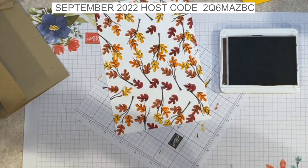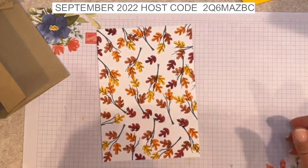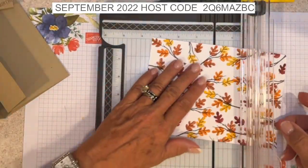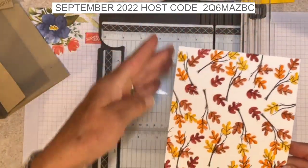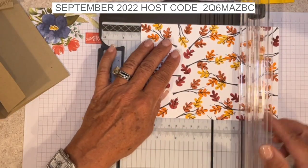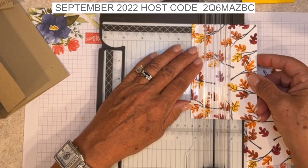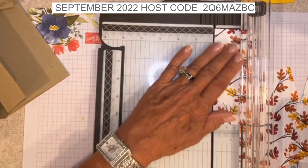Okay. Clean that off. And let's bring our trimmer in, and we're going to cut this now. We need a piece that measures, remember this was 5 1/4 by 7 1/2. So we're going to cut a piece that measures 4 by 5 1/4. We're going to cut another piece that measures 1 1/4 inches. And then we're going to cut another piece.